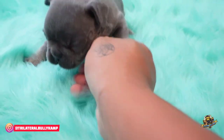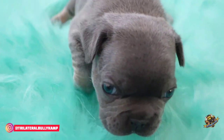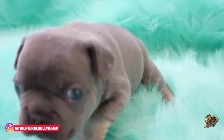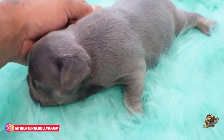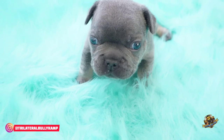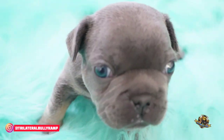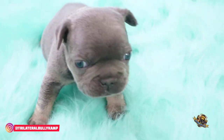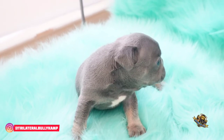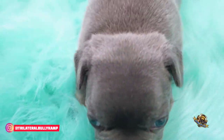Blue eyes. Usually the eyes change when they get older. Who knows? His eyes may stay blue. But yes, sir, wanted y'all to just check him out. Say what's up to the people, little guy. We have not given him a name, y'all, but nice beautiful head. You guys see that forehead? Muzzle is nicely proportioned. It's not too pushed in, and it's not sticking out too much.